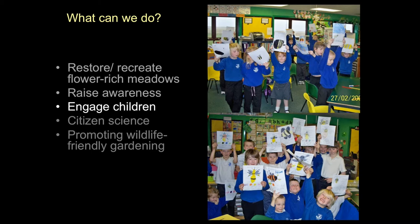And they draw these kind of blobby, not very realistic things, the cartoon yellow and black stripy things, the wrong numbers of legs and wings and whatever. They're only about seven, so fair enough. Two hours later, they've learned all about bumblebees. And we asked them to draw a bumblebee again, and they produce these much more accurate diagrams with two pairs of wings and three pairs of legs and all the rest of it. Not that that matters in the slightest. The important thing is, look, how much happier they've become.